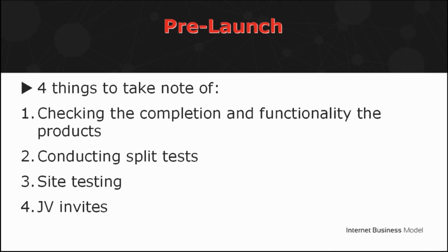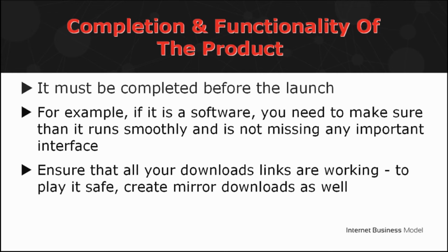There are 4 things to take note of during the pre-launch phase, which are: 1. Checking the completion and functionality of the products. 2. Conducting split tests. 3. Site testing. And 4. JV invites.